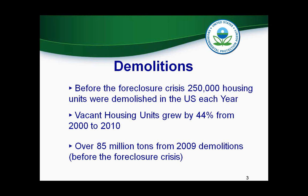So we saw a need to develop a tool for local governments to manage the amount of debris that was going to be generated by demolitions, and also to show opportunities that exist to salvage and recycle those materials.